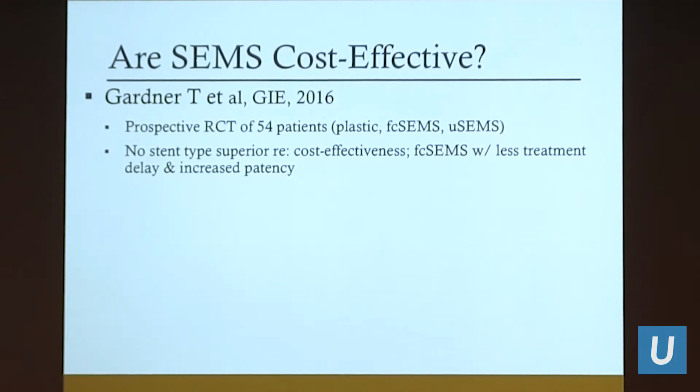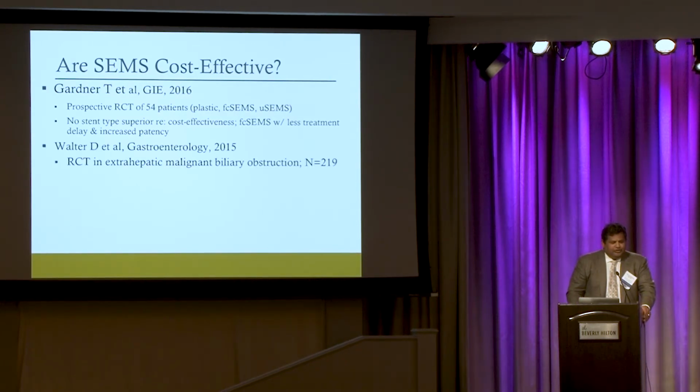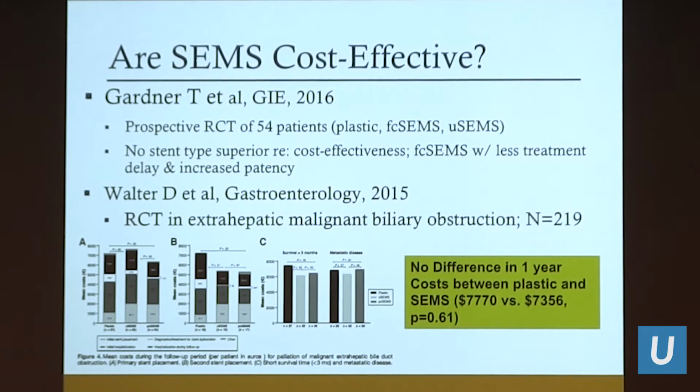What about cost effectiveness? I just told you that plastic stents are 1/10 or less the price. But the short answer here is there are 2 studies that have looked at this issue, and there's no difference in cost at 1 year between the 2. The reason is you're going to do more ERCPs with a plastic stent, and if you do even 1 less ERCP, you've paid off your stent, right? So if you do a metal. So that's how it sort of comes out.